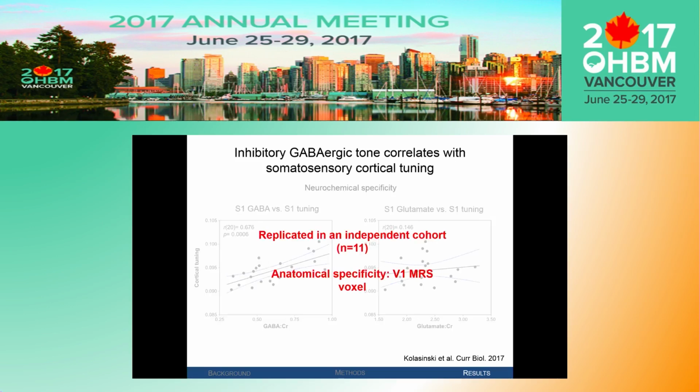And we've since replicated this result in an independent cohort of 11 participants and shown anatomical specificity in this relationship by acquiring a control voxel in primary visual cortex, where the GABAergic concentrations that we measure do not relate to the cortical tuning that we observe in somatosensory cortex. So this is clearly an inhibitory phenomenon, but also an inhibitory phenomenon specific to neurochemicals in the somatosensory region.